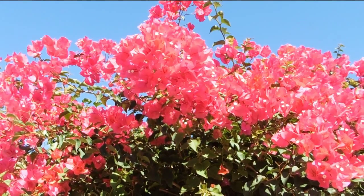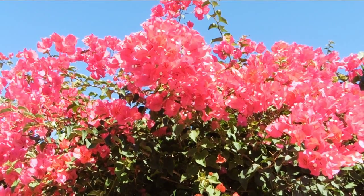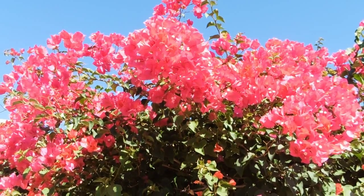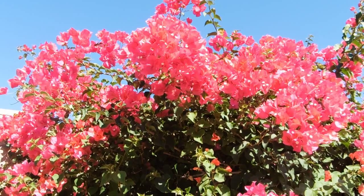Bougainvillea are for the most part tender tropical plants. Their leaves and stems are easily damaged in Phoenix by winter temperatures lower than 32 degrees Fahrenheit. However, frost and freeze-damaged bougainvillea plants will quickly regrow once the warmer weather of spring returns.